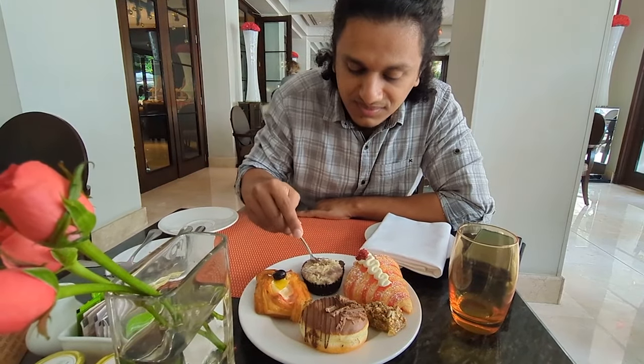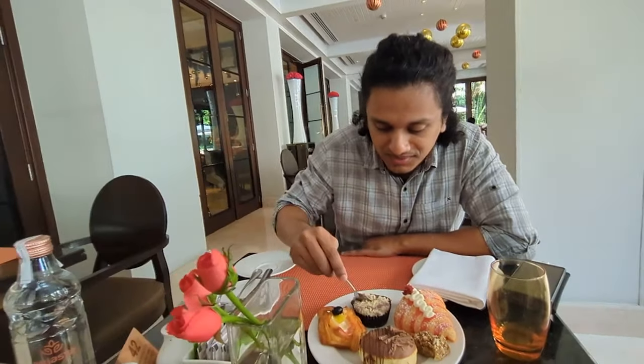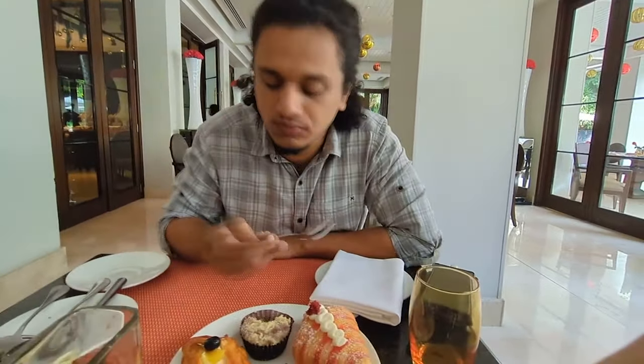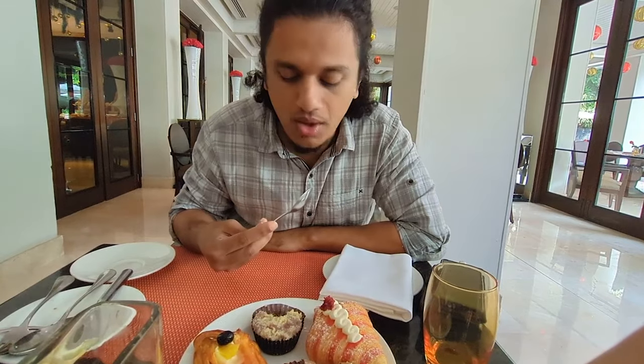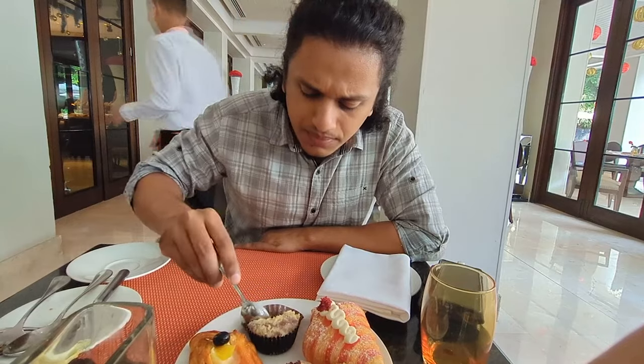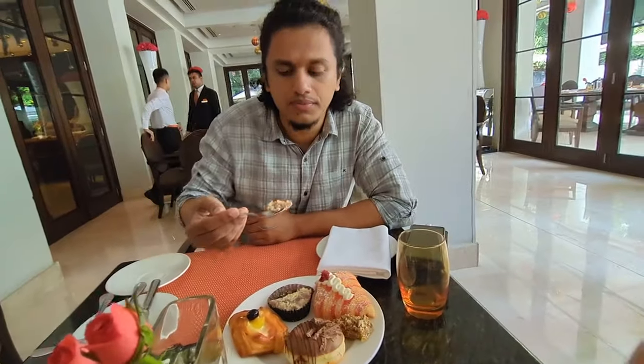crumbly. Oh my god. I want a bite. Can I have a bite? Give me a bite, please. I love strawberry crumble. It's crumbly, right? Normally we have apple crumble.